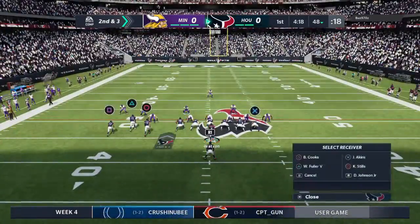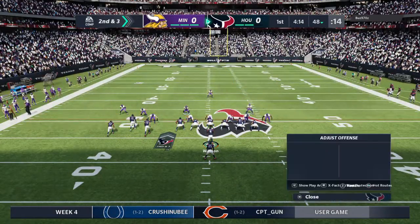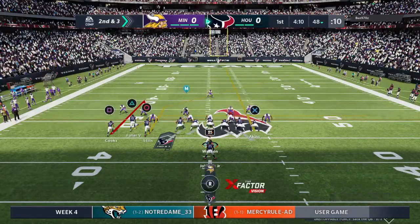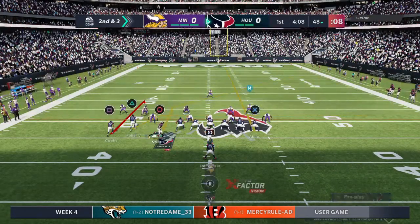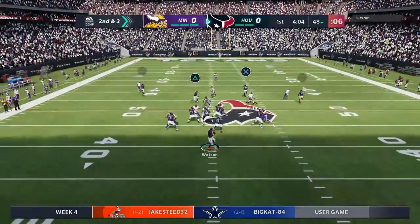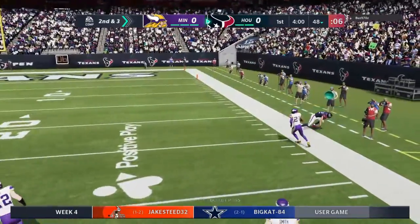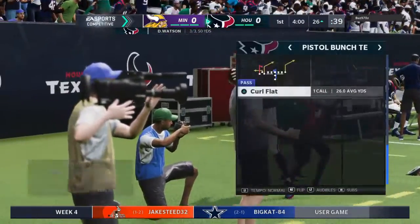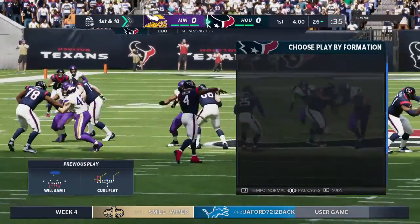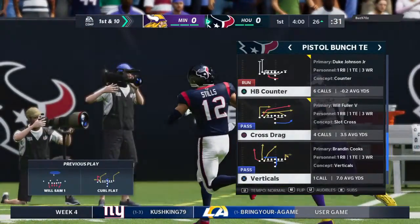4 receivers in the formation here. 3 to the left, 1 to the right, second and 3. From the gun, here's Watson. And he hits his target. It's Kenny Stills. And he is out of bounds, but not before he's inside the 30. That one good for 26 and a first down.